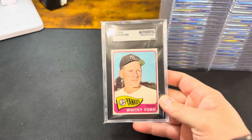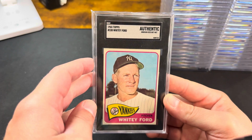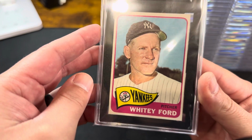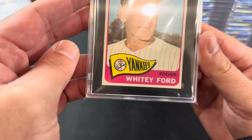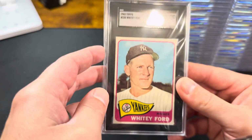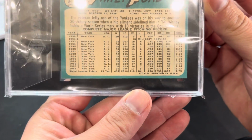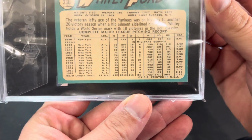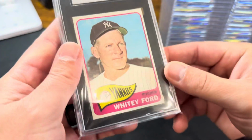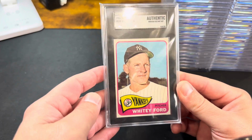First up, not a good one. Min size not met. 65 Topps Whitey Ford. When I bought this collection, it had never been graded, all raw stuff, collecting back since the 80s. So there were some trimming concerns I had on some of these. This one looks to size, but there were also a lot of cards in screw downs.